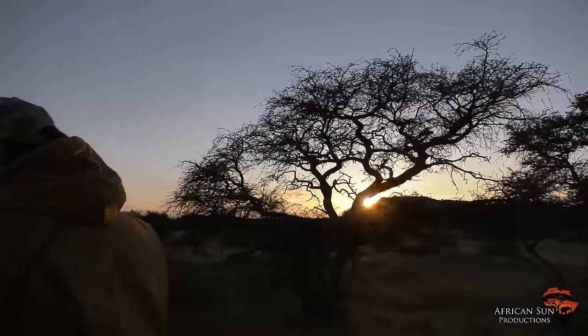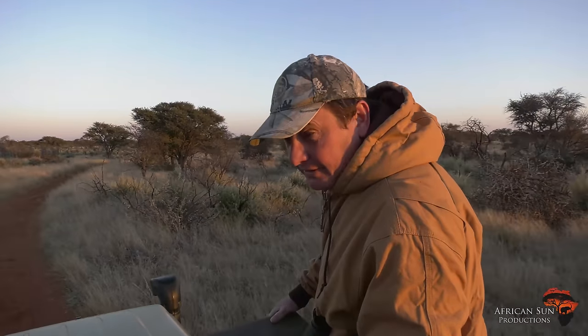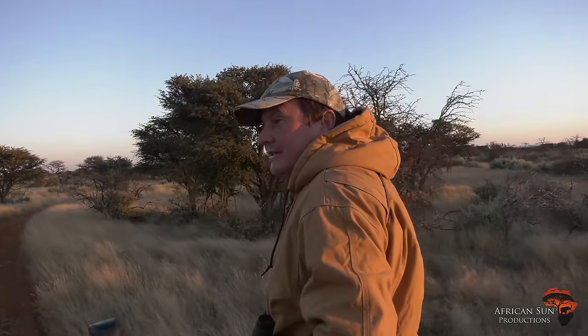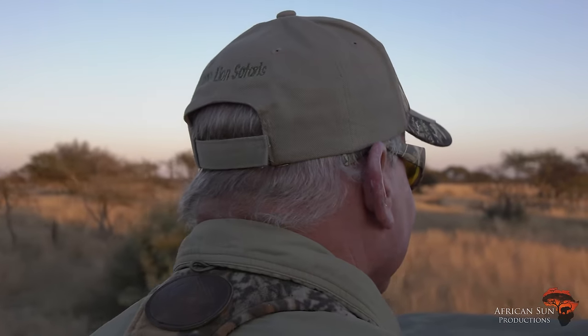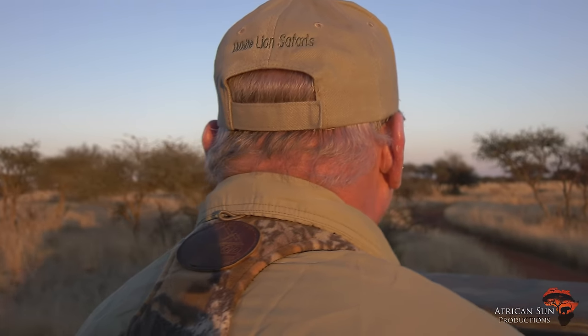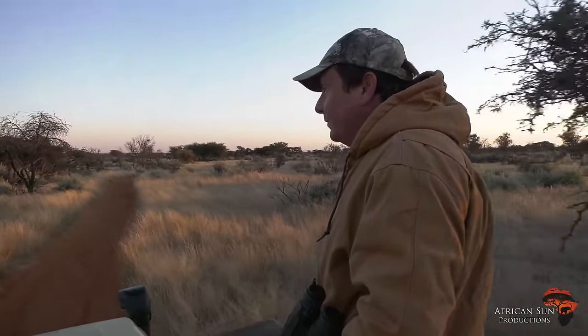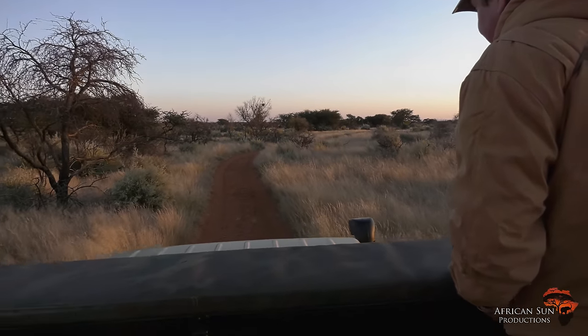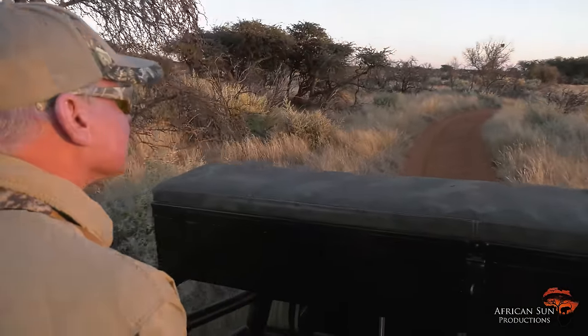Left early this morning, we're going out looking for fresh buffalo sign. We've got a couple of the trackers sitting on top of the hills, glassing as the sun comes up to see if they can see them feeding somewhere. And as soon as we get a direction of where they are or may be, we'll go on foot and start following them. So wish us luck.